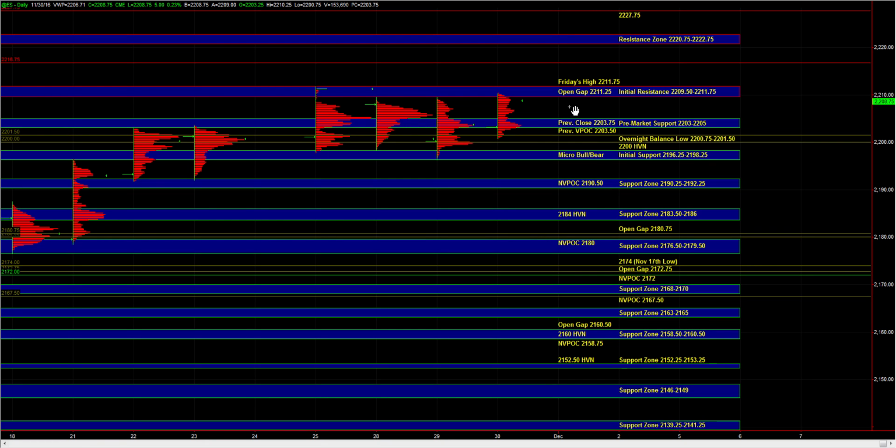In the overnight session, we saw that ES continued to balance above the 2200 high volume node and eventually ended up taking out yesterday's high of 09.5. Heading into the open, we have initial resistance at 09.5 to 1175, and that takes into account yesterday's high, the open gap at 11.25, and then the all-time high at 1175. So the markets are at a short-term inflection point.